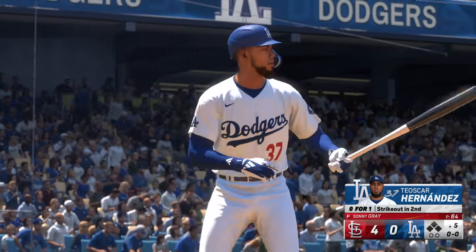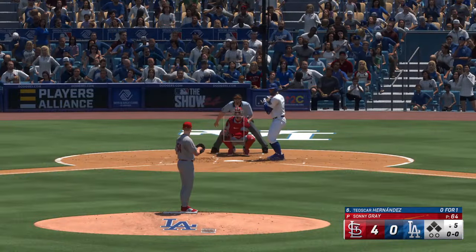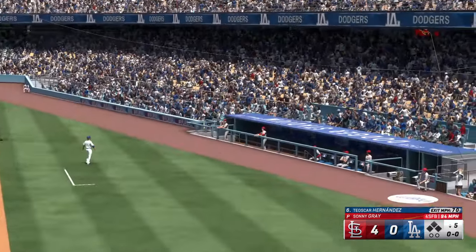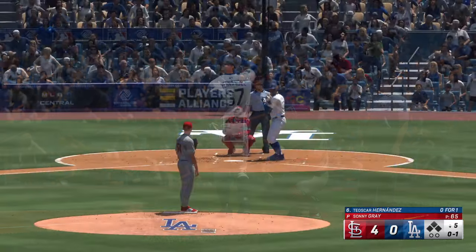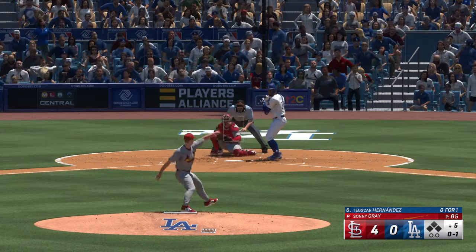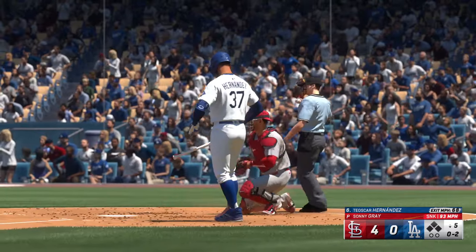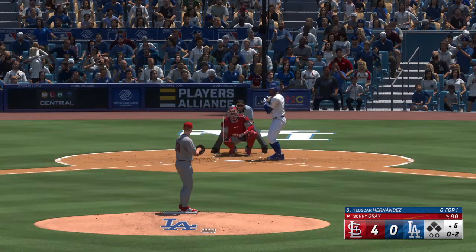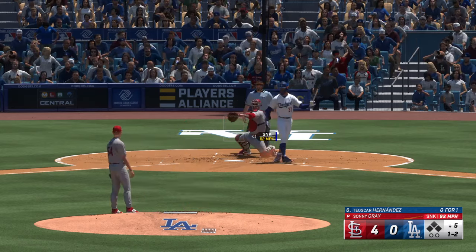Here's Teoscar Hernandez. And a pitch. Slapped foul. You know, these Dodgers are just lacking discipline at the plate in this ballgame. They've been chasing pitches outside the zone all game, and it's led to some frustrating moments. They've been fooled quite a bit today. Foul ball there. And now 1-2.